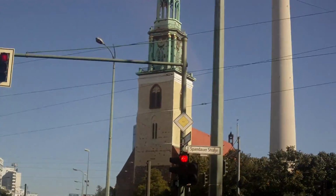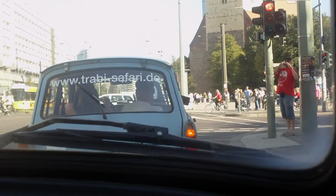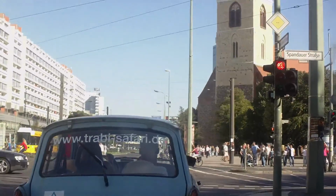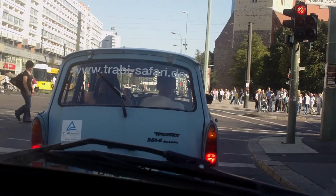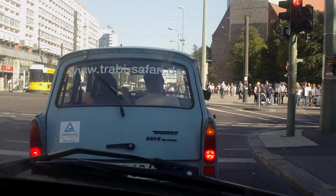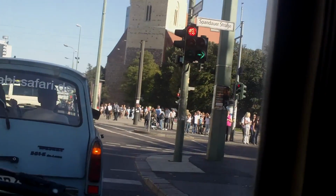Facades could not be bigger in front of us. We see some original GDR facades. On the left-hand side is this real existing socialism in concrete form. Karl-Liebknecht-Straße in front of us. Left-hand side, original facades from the GDR days. And opposite of that, you might be able to spot this church here, St. Mary's, the second oldest building in town. Believe it or not, it was already started in the 13th century.